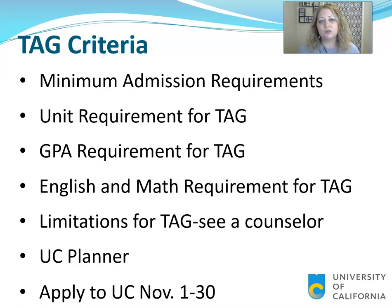So it's important that you research those and make sure that you qualify for the campus you're looking at tagging to. Your English and math requirement for the TAG. So campuses do this a little bit different. Some campuses want English and math done at the time that you are completing the TAG. Some of them require that they be done by the end of fall.